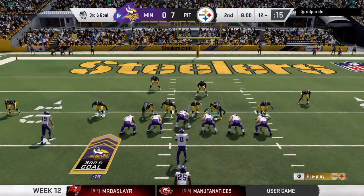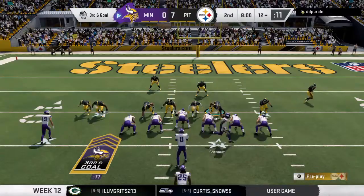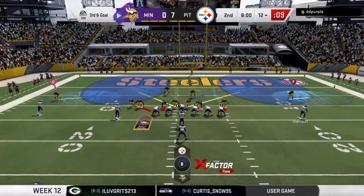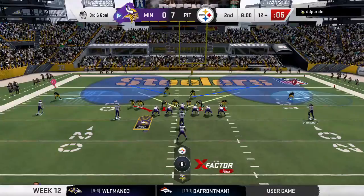Hey, alert 48. Hey, we gonna make the 48. Gun. Let's go, D. Check 48. Listen to me. Check 48's the mic.